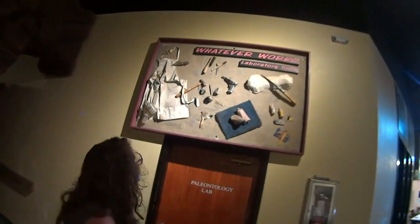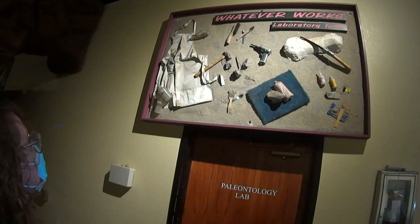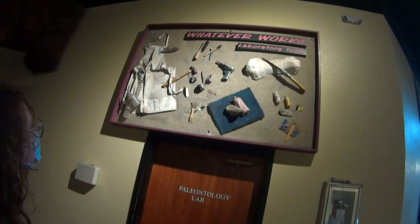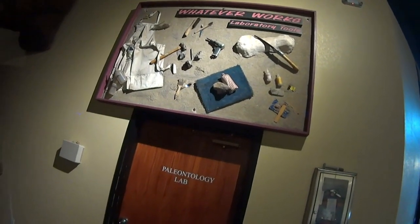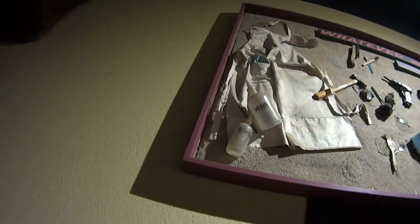Whatever works, laboratory tools, I like that. Here's the paleontology lab. I'll take you around the corner and we'll look in the window there. I've never used a ball peen hammer in the lab before, but most of those other tools I've used. We've got some Vinac bottles over here. Check that out. Looks genuine too. It's got real Vinac crusted onto it. Vinac, of course, is the polyvinyl acetate glue that we put onto fossils in order to help preserve and consolidate them.